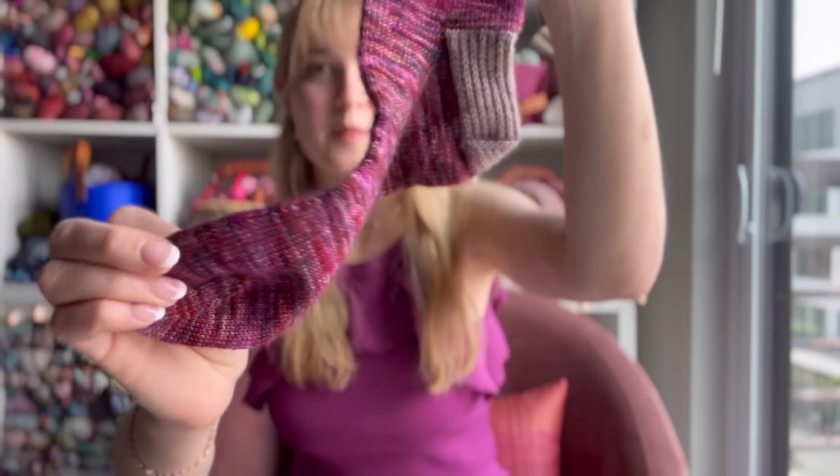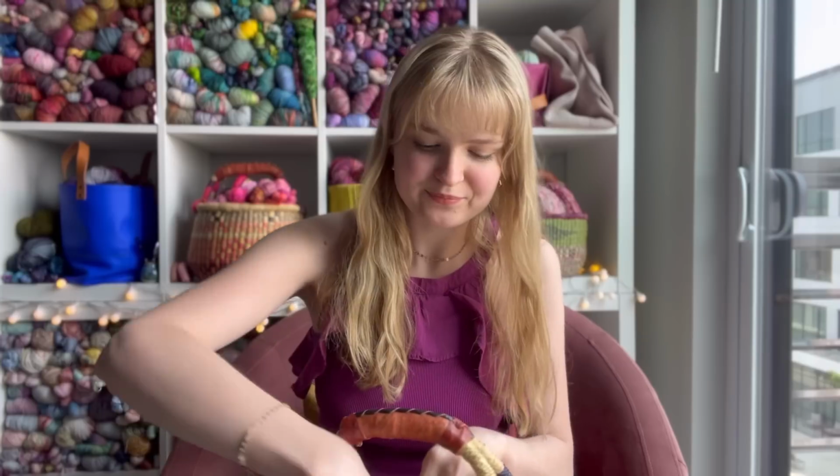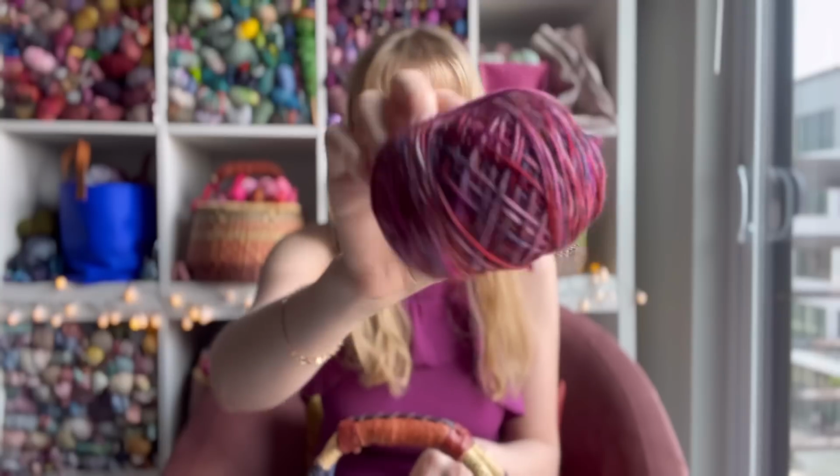But this sock pattern is by the Crazy Sock Lady. It's just her simple vanilla sock pattern. I will have it linked down below if you're interested in knitting one for yourself. I cast mine on using Magic Loop, which I said I haven't even cast on the second one yet, but it doesn't take up that much yarn at all. This is what I have left from my first sock. It's kind of what it looks like in the skein form.